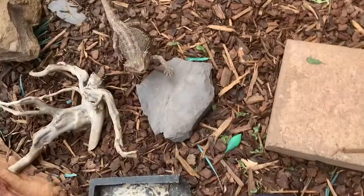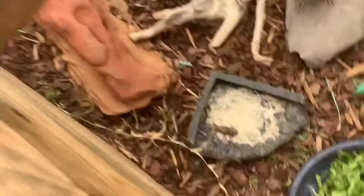Look how quickly he comes over. See if I can find the other two. Maximus is 100% under there. He won't come out though for the blueberries and salad. Dwayne might. Let's give him a go.